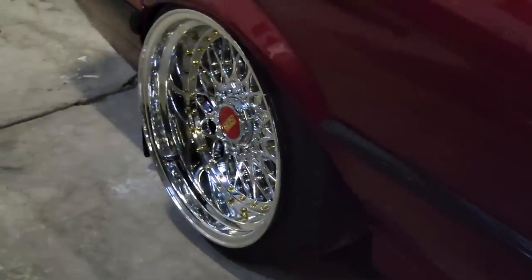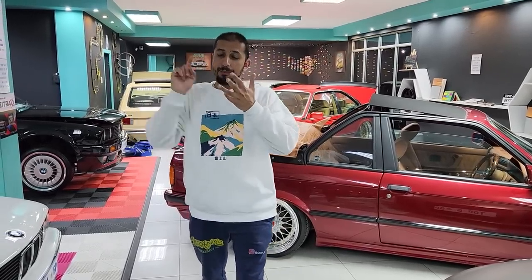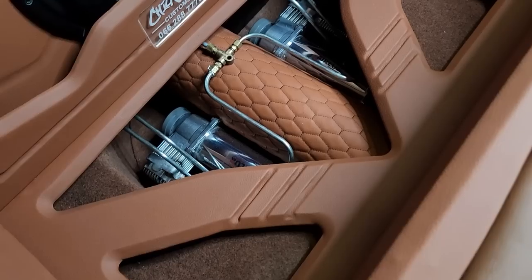So in order to get the car to look better, you guys know that I'm an air suspension guy. So we decided to bag the car as well. So remember guys, the car came in for interior. We ended up painting it. We ended up changing the wheels. And then we ended up doing the air.